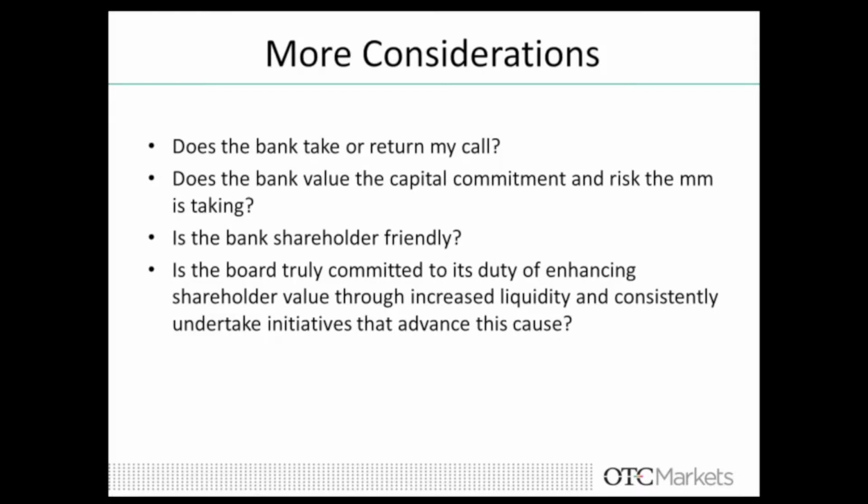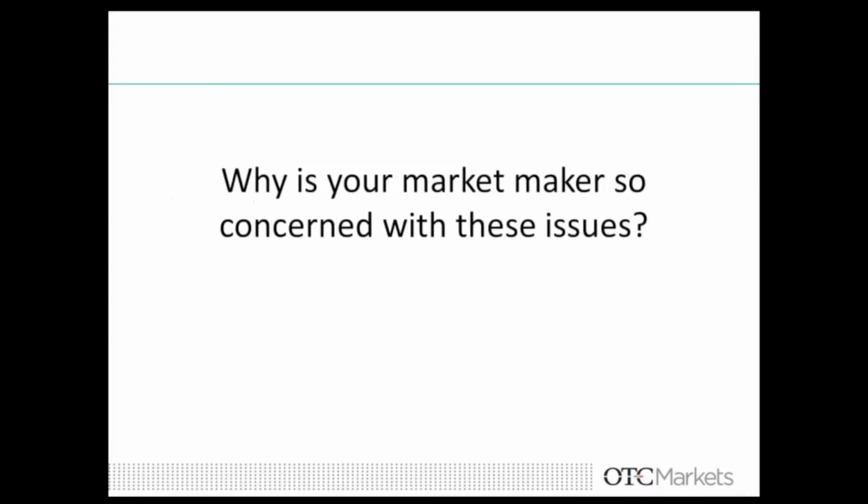Does the board really get this? Is the board really out there, committed to finding new shareholders? I know it's a pain. You see these banks that are de novos, and maybe some of you are, and you think about how much work it was to go find those people to invest, and you need to stay in that de novo mode for a little bit when it comes to attracting new shareholders.